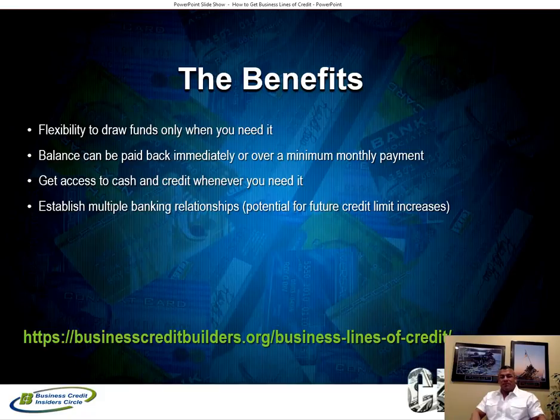One of the things I love about it, which most people don't talk about, is through our program we set you up with several different banks. So you get several different types of lines of credit, which allows you as a business to establish multiple banking relationships.